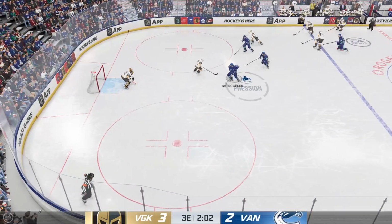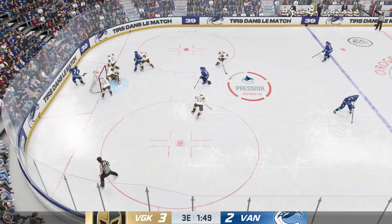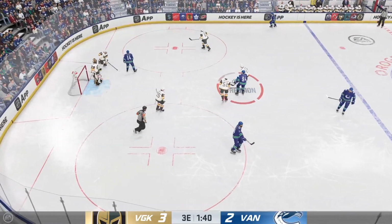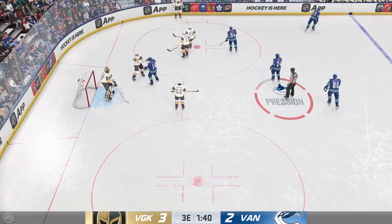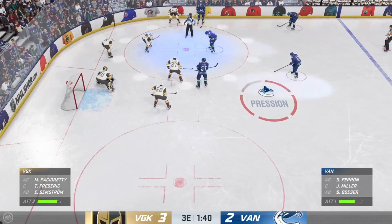We're back to even strength. The next shift is critical, James. They had the opportunity on the power play to get back in it and get the equalizer. Now they're down by one, so they have to manage some energy here, and they have to dictate pace and get back in the game. Vancouver's got to start to recognize a sense of urgency here.